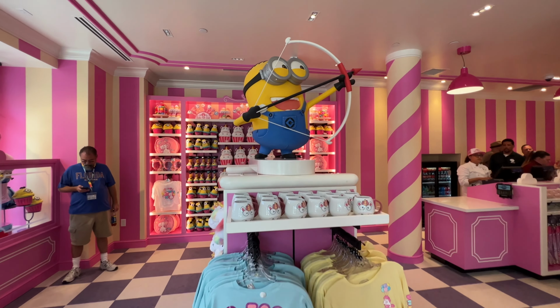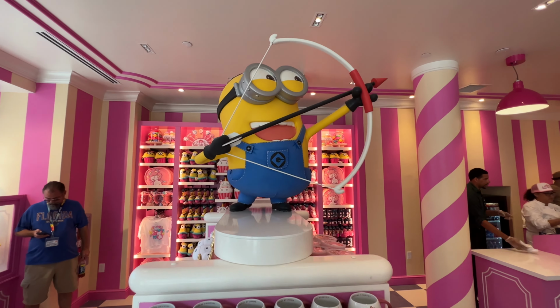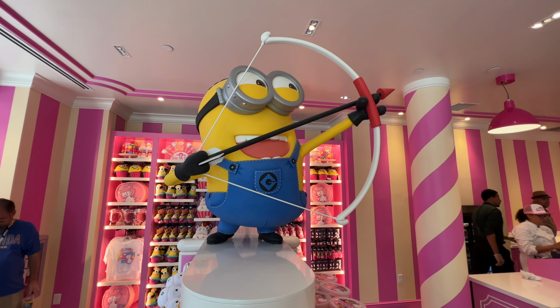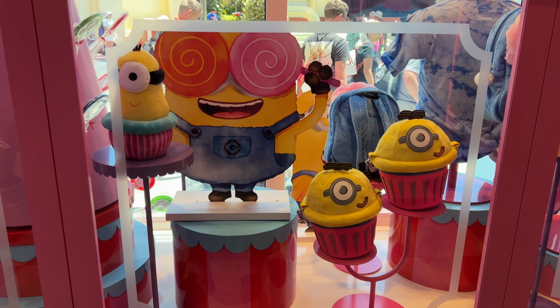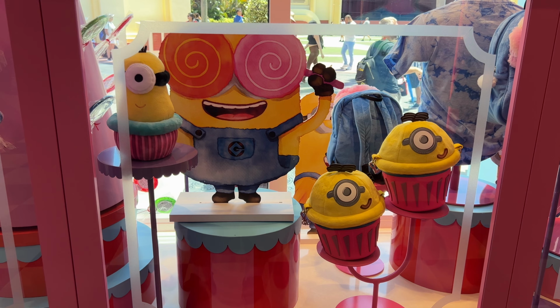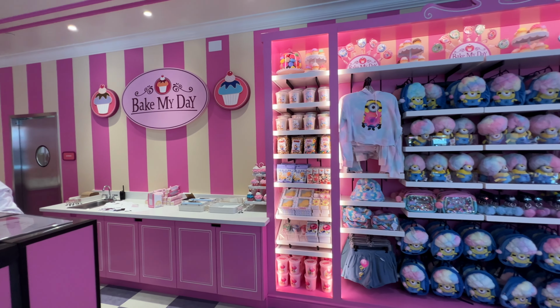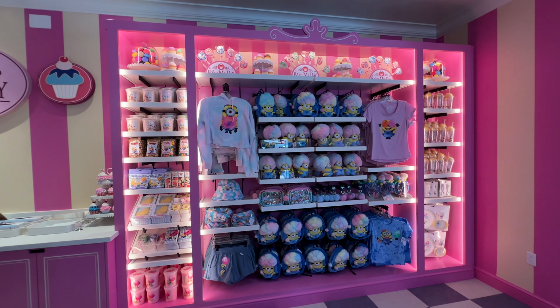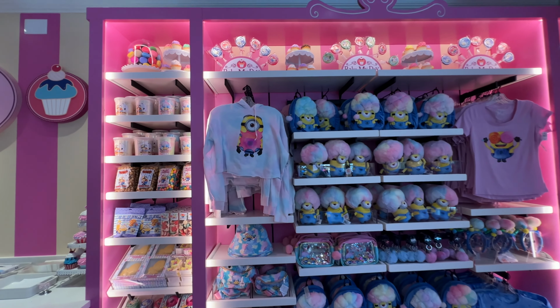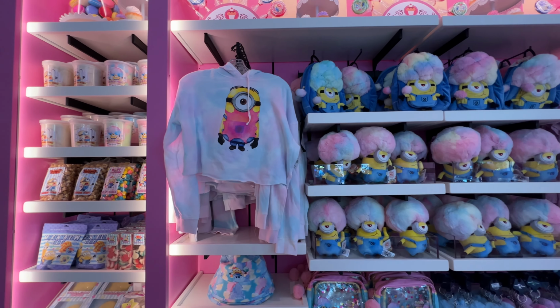This is a variety of the various merchandise. It's very colorful, very nice in here. Again, there's so much merchandise in this land. You will go poor if you bought everything. Because you have the evil stuff, which has so many items, in another shop that's right across the street, a major, massive store. And a lot of these items say Bake My Day or they're cupcake themed.